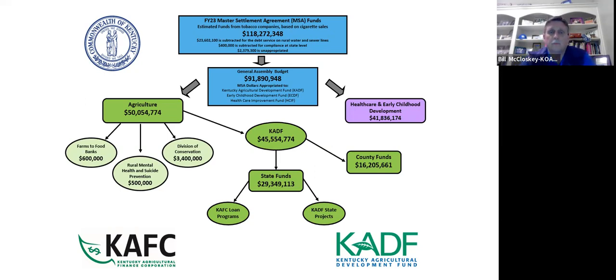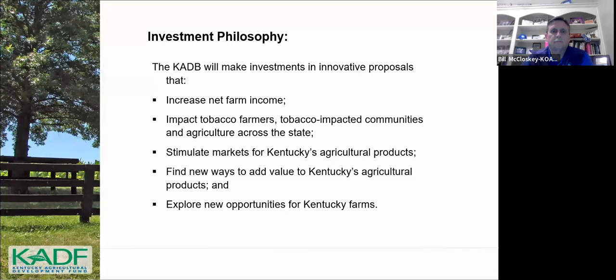Some of them have been mentioned, but for this year, we got 45.5, and then approximately 13 goes to the counties, 16.2, 85% of that will get invested in the County Agriculture Investment Program (CAIP). And then the $29 million, that's what we use to fund the different programs and projects that Kevin and Sharon have talked about. And then the Ag Finance loan program, we allocate some money. So we've got a nice little bank here of $125 million. That's as big as some community banks in the state.